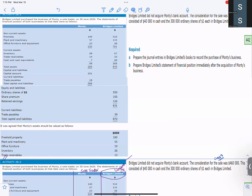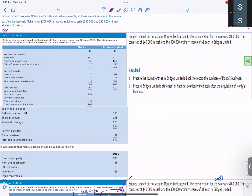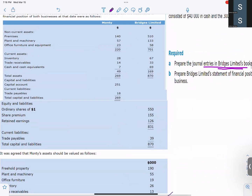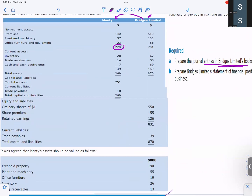Can we try this ourselves? Okay. I have to record journal entries in Bridge Limited to purchase Monty's business. This is Bridge Limited, and Bridge Limited is purchasing Monty's business. This is Monty's non-current asset. This is Monty's current asset. These are Monty's liabilities. This is all for Bridge Limited, that is a limited company.